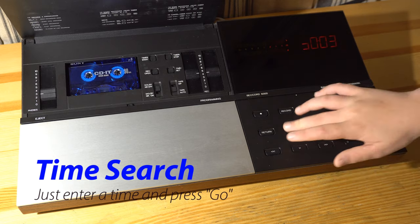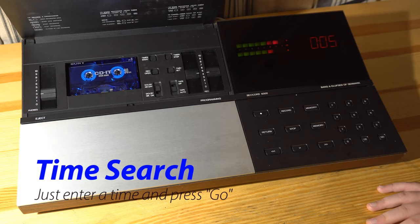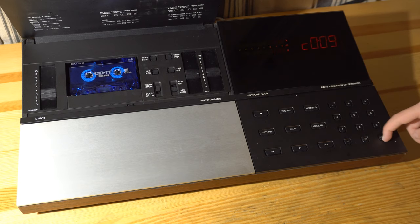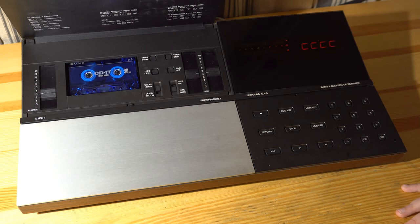One of the other unique things about this tape deck is its implementation of music search. With normal music search, you just go forward or backwards and it detects the blank space. With this, you enter a time. Today, you go to your YouTube account and you search music. Well, obviously that's a lot easier.